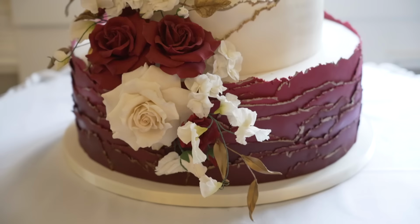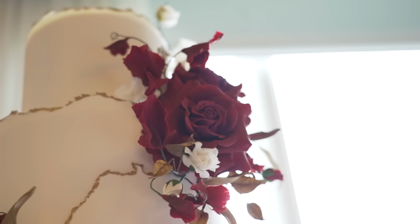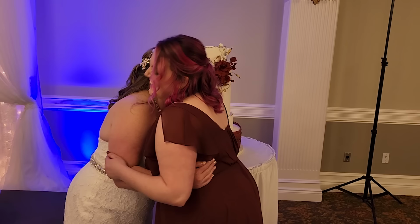The flowers were a huge thing for me. The amount of work that goes into creating each individual petal and leaf and stringing them all together and getting them all perfectly placed in the cake and coloring them and dusting them and adding texture and everything. Hours go into a single flower. I think it was really just like a showstopper.